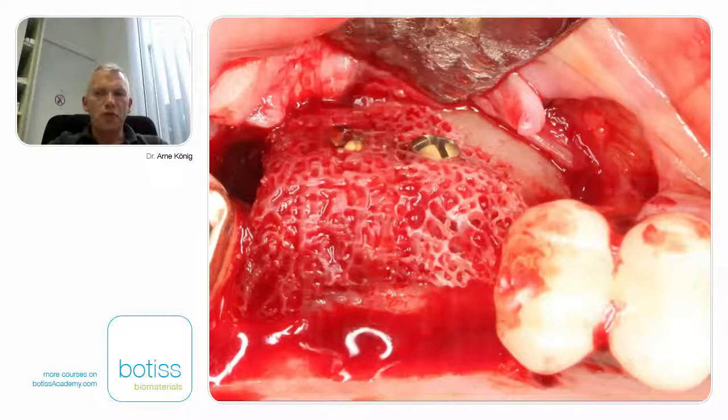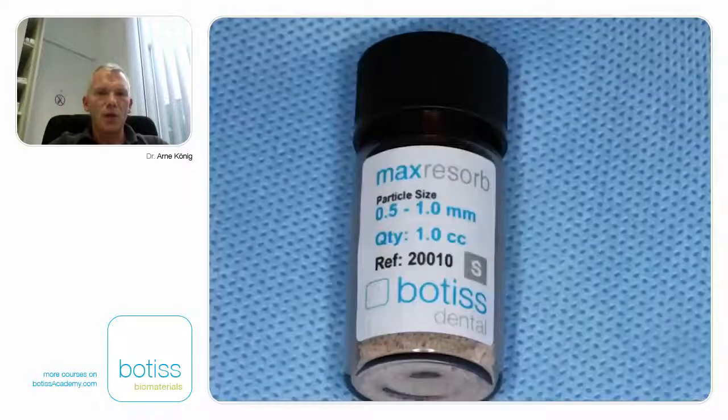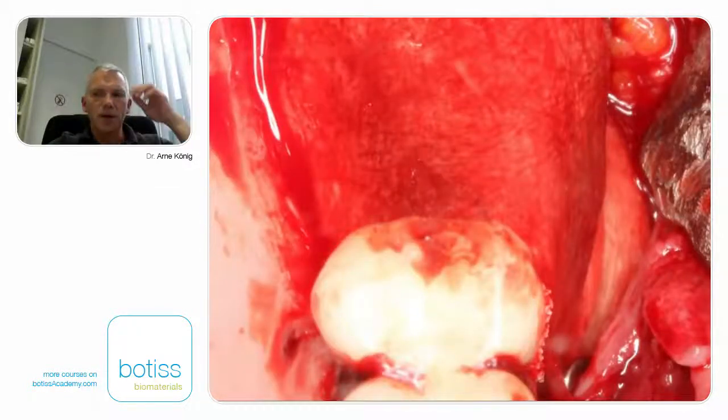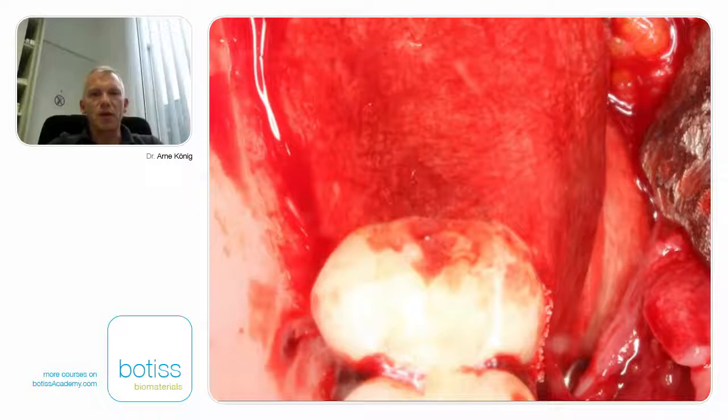Here, because of the edges, they are filled with a little material. Here is maxresorb. And then the situation is covered with a membrane and fixed with stitches. After 1 week, we remove the stitches, and then the healing time is 4 to 6 months.